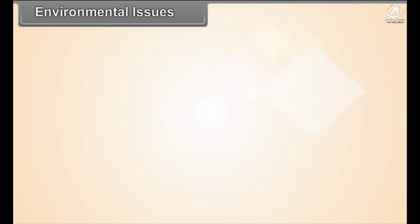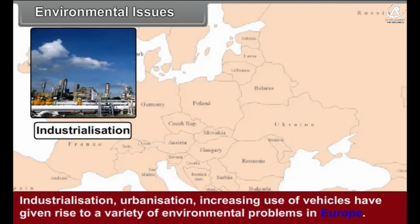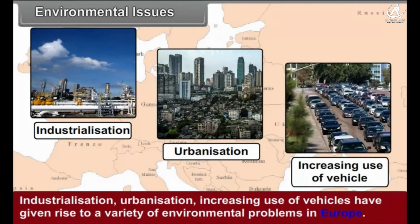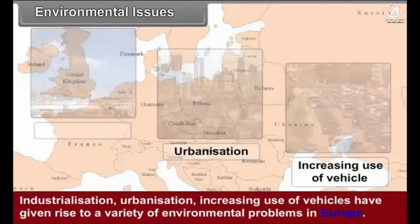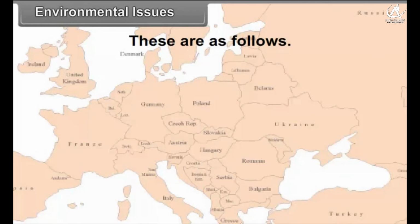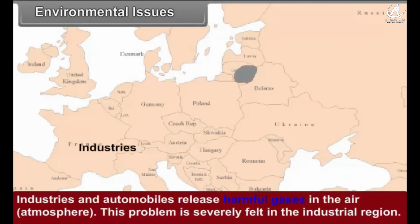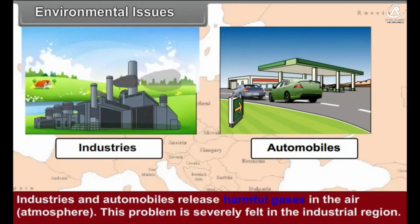Environmental issues. Industrialization, urbanization, increasing use of vehicles have given rise to a variety of environmental problems in Europe. These are as follows. Number 1. Air pollution. Industries and automobiles release harmful gases in the air, that is, atmosphere.